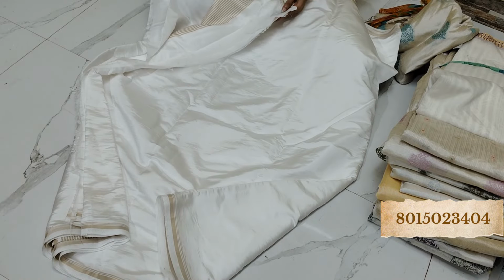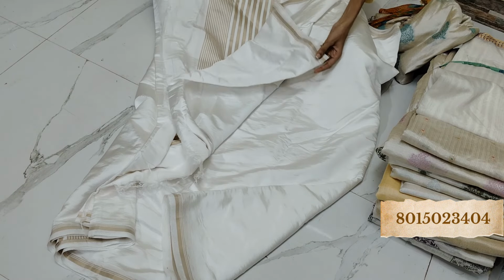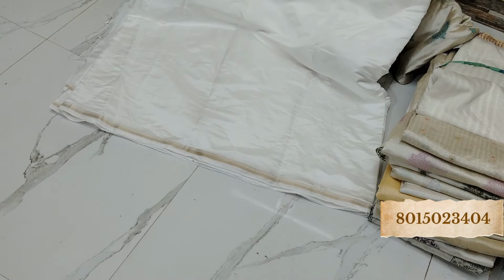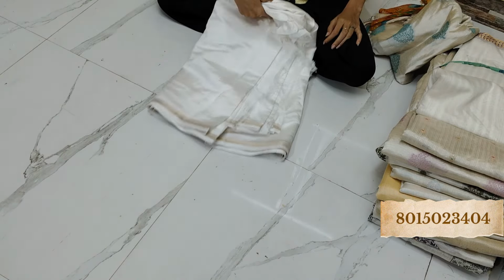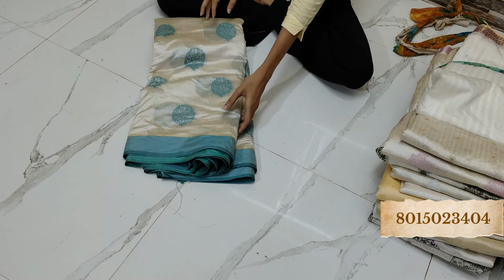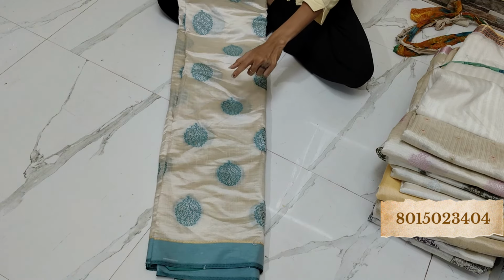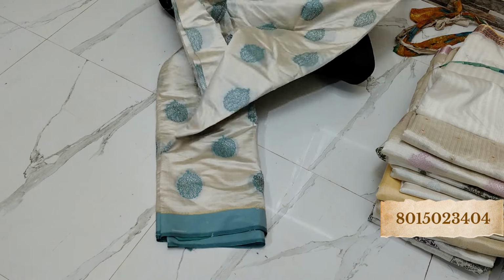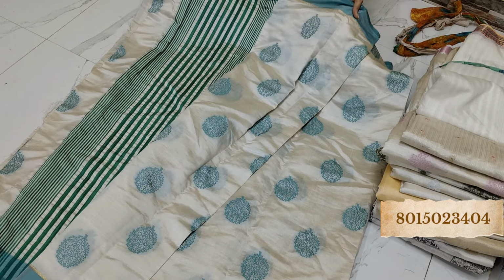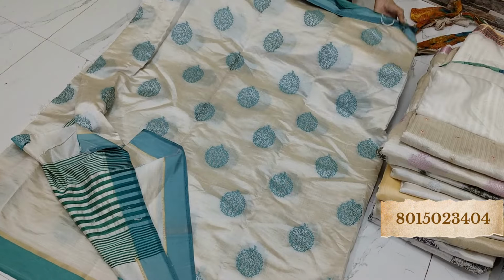This pure white saree with a sleek border. Look at this. There's no blouse piece in this as well. Beautiful. This combination we have already seen, but the buttas were different and this is a different butta. So this is in three kinds of model. This is pallu and the blouse piece is in plain. Beautiful.